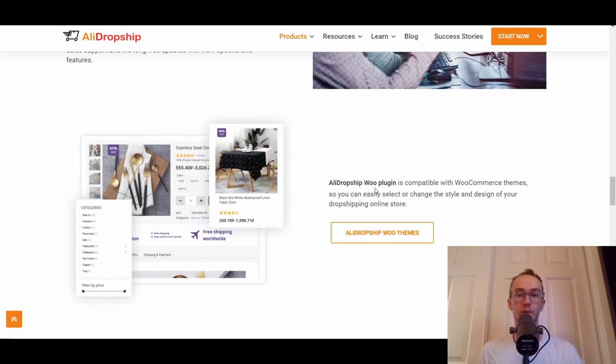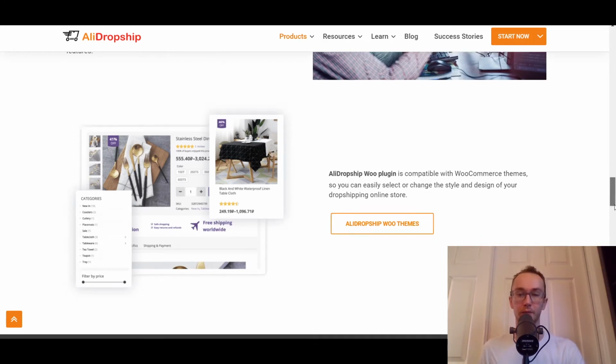So yeah, it's the Ali Dropship Woo plugin, and it's also compatible with WooCommerce themes. So maybe you already have a WooCommerce store. You can use all your different WooCommerce themes that you already have and just add in these dropshipping products through the Ali Dropship Woo plugin. So you can keep the same style and design and really make it how you want it to look without limitations on themes, because you have all the different compatible WooCommerce themes, as well as the specific Ali Dropship Woo themes, which we're not going to be taking a look at too much in this video, but they do have their own Ali Dropship Woo themes as well that you can look at. So they have some free ones available in there.